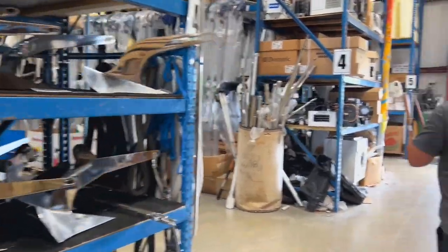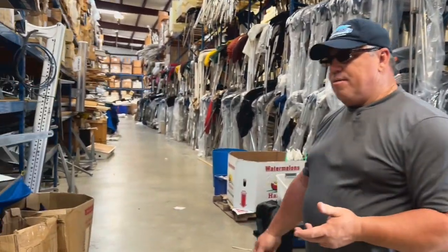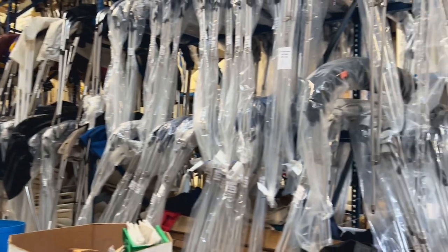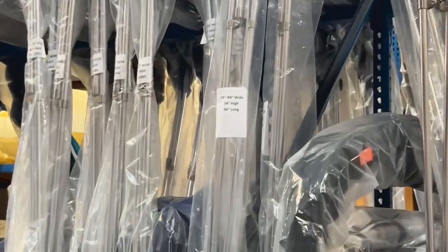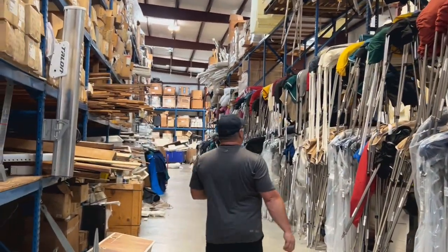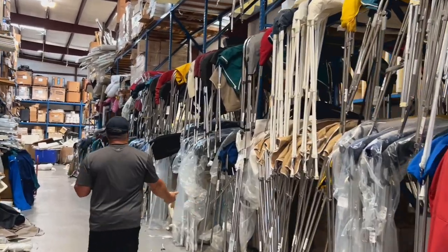If you're building a boat, if you're working on a boat, let's say you got your boat and it doesn't have a bimini top. If you know the width of your bimini top, they've got it marked here. It's 79 to 84 wide, 54 high, 96 inches long. And when it folds out, it's 96 inches long. So if you know the dimensions of what you need for your bimini top, and you know what color you want, look how easy they make it.